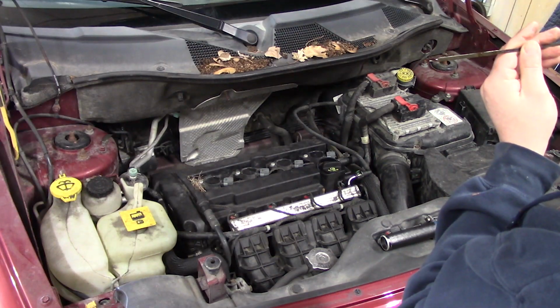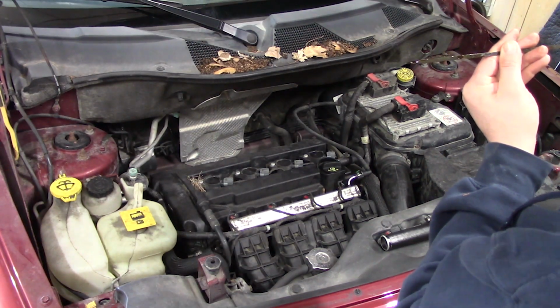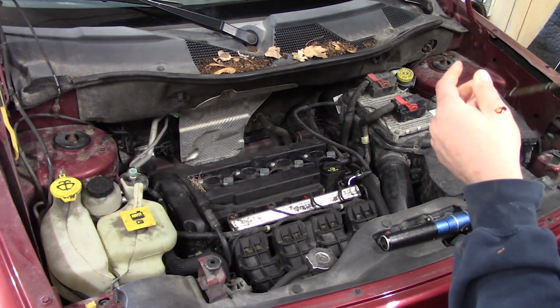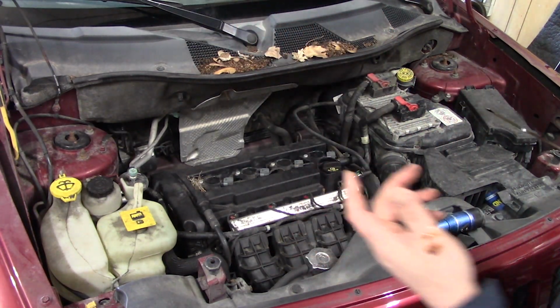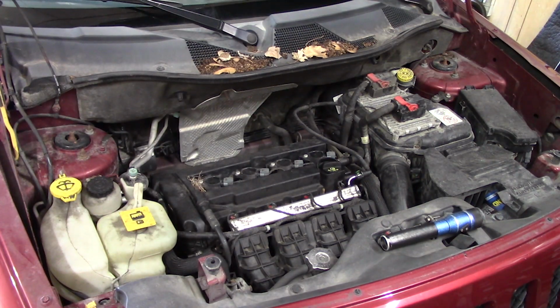Fudge. She's low on the stick. Is it dirty? Oh yeah. Are you guys seeing that? She's like almost a quart low. And it's dirty. So we need to put oil change towards the top of the list.